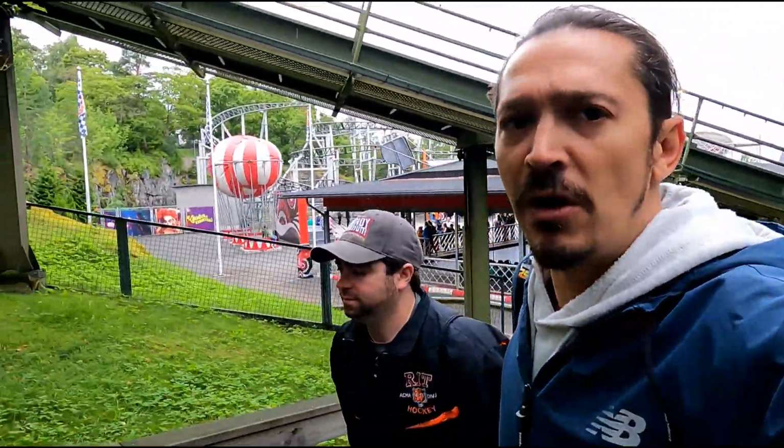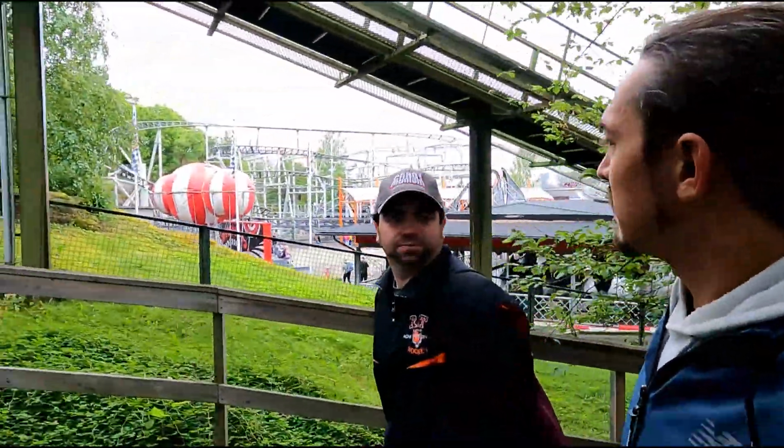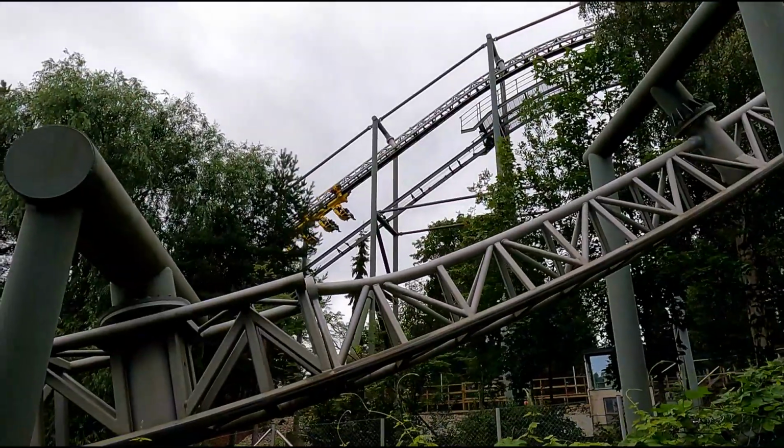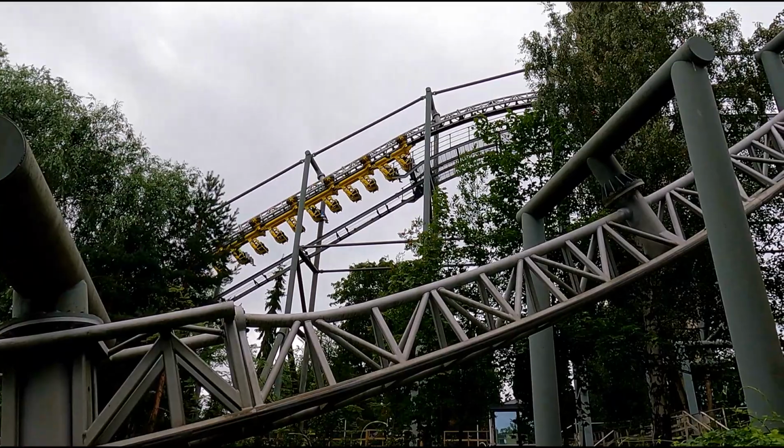We've ridden Zamperla moto coasters before. The standard layout, same one as the Darien Lake in Luna Park if you've been on one, but some good zip. Yeah, not too bad. Wonderful yellow train.